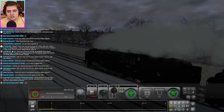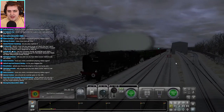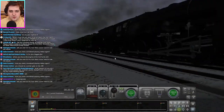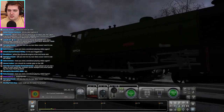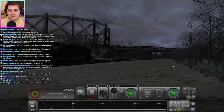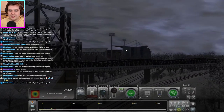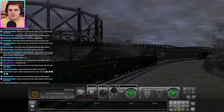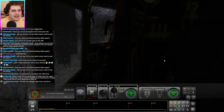Okay, we're going to slow down to just under, about 25 miles per hour. How's Repton doing? Repton's doing fine. She's doing fine. 9F's doing fine. And I don't know if you guys can see, but that's a football stadium, and that is St. Mary's Stadium in Southampton. We're in Southampton now.